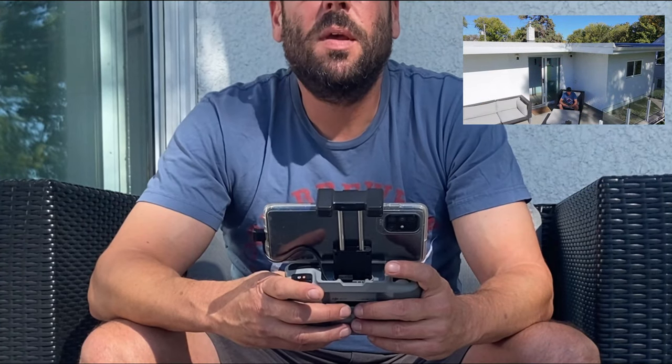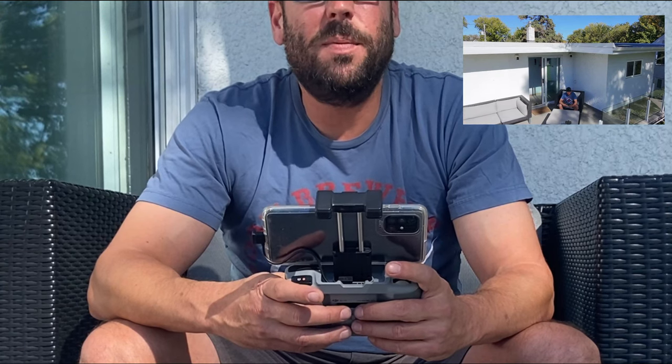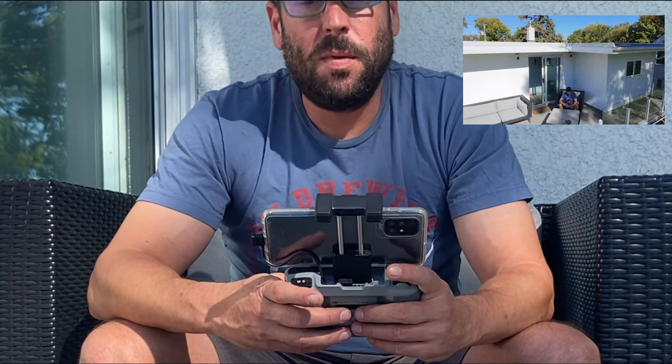Charged battery. Gonna take this thing for a flight. It's high noon, there's no wind, beautiful day, a little bit warm. See how it goes.